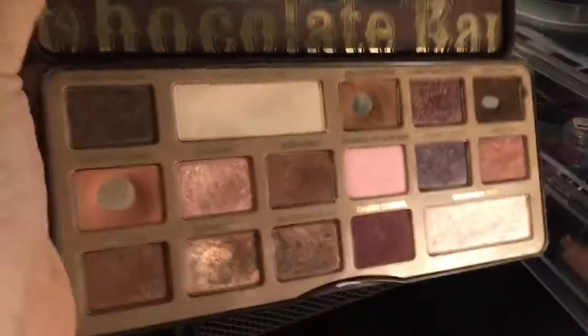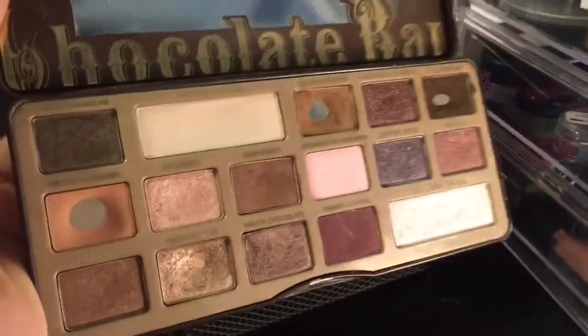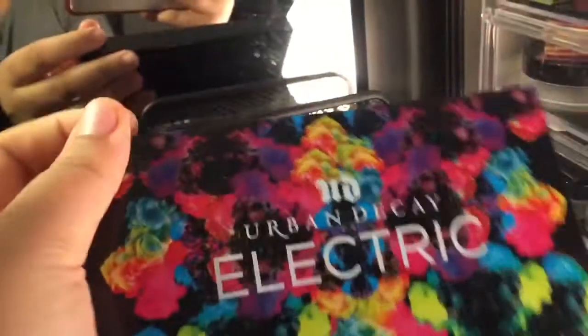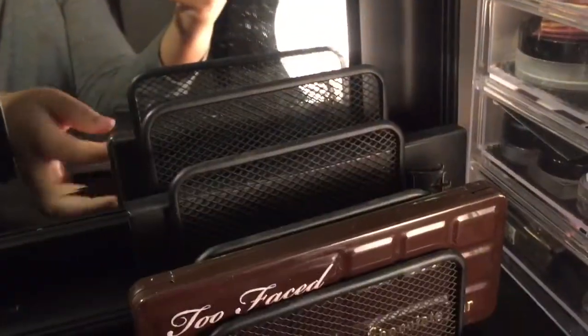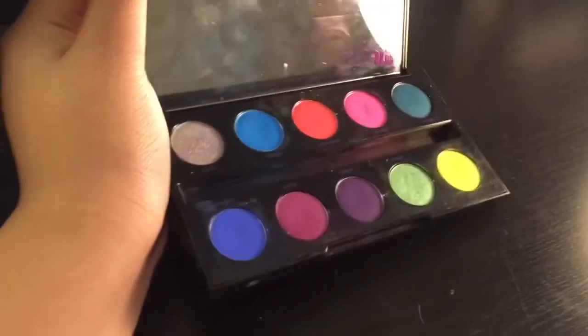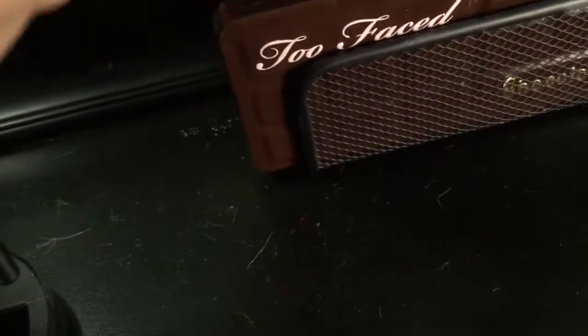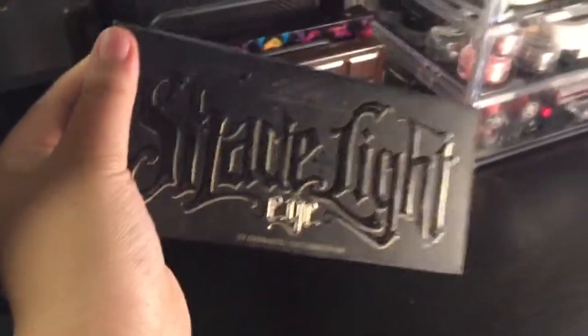She's really busted. Like, she's going through some shit, but she's still holding on. I have the Urban Decay Electric palette. I don't even think you can buy this anymore. This is what that baby looks like. And then my favorite fall palette, this palette's perfect for fall, the Shade and Light Eye Palette by Kat Von D.